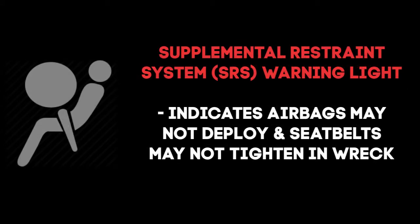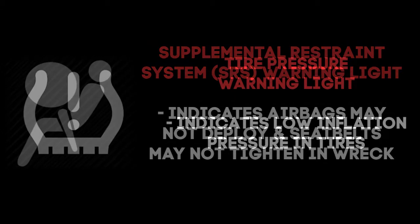If the supplemental restraint system light stays on, this is an indication that there is something wrong with the system and it is possibly disabled. This may mean that the airbags will not deploy and the seatbelts will not tighten in an accident. There are different reasons that the light may not turn off, such as when an airbag has been deployed and not reset properly, or there's a computer error. In the event of a faulty SRS, you should visit your Toyota dealer immediately.